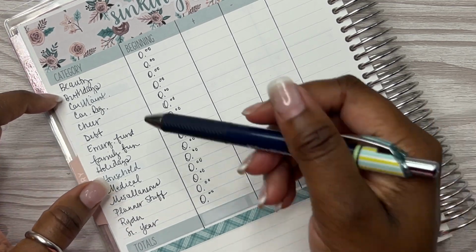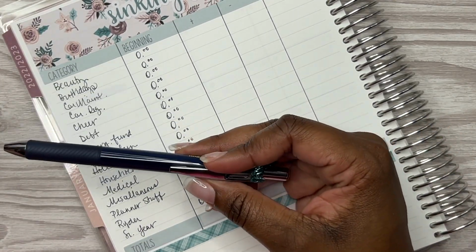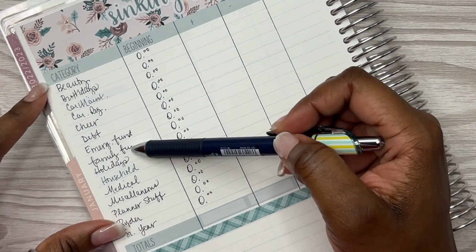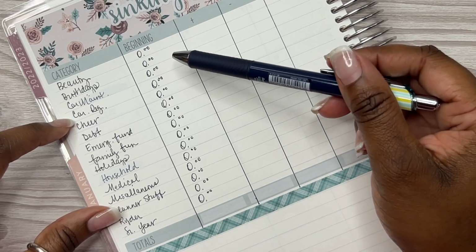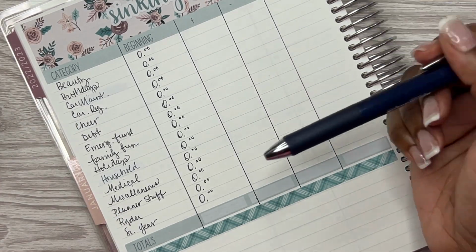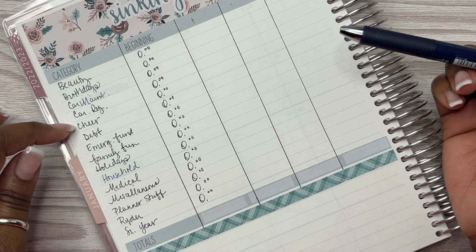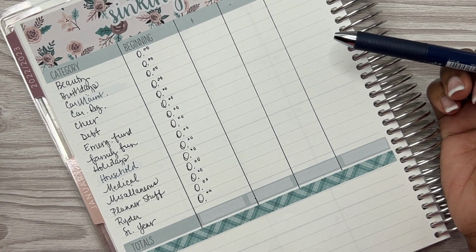So beauty is going to be things like soap, face wash, mouthwash, toothpaste, hair stuff, things like that. Birthdays. Car maintenance is for things like oil changes, tires, things like that. Car registration: our family has 4 cars, Dion, mine, Raylan, and Ryan.